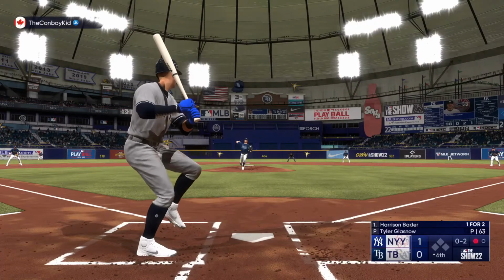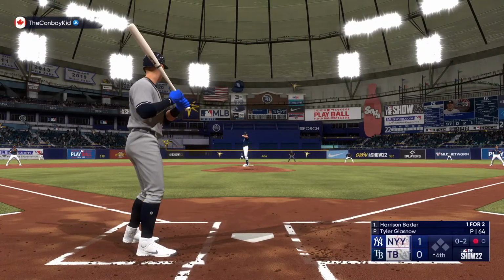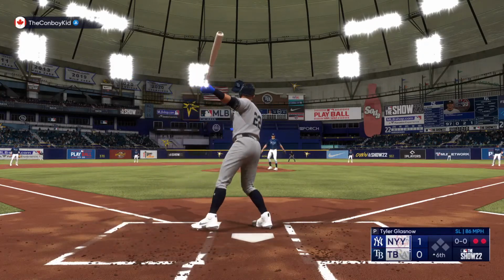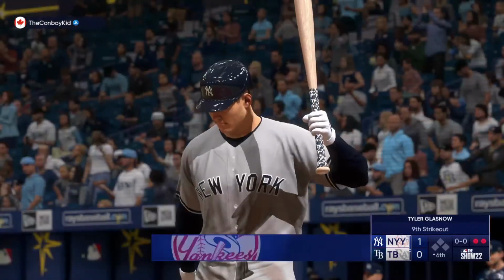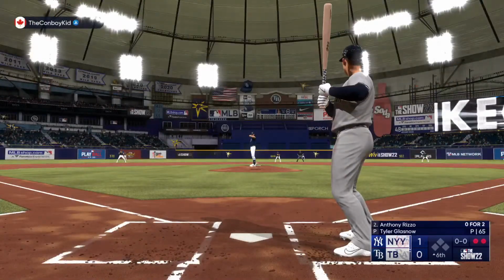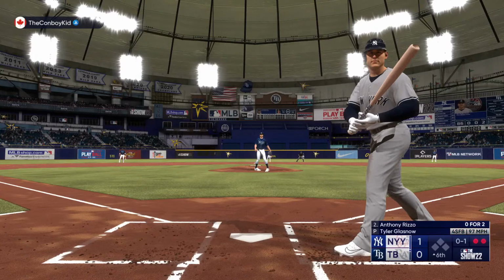1 down, base is empty. Stays alive. The pitch. Swings and misses. 2 away now. 2 outs, base is empty. And now the first baseman, Anthony Rizzo. In there, and it's 0-1.